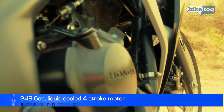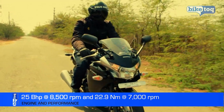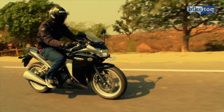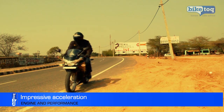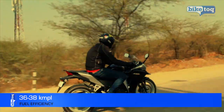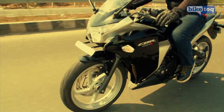The 249.6cc liquid-cooled 4-stroke motor makes a healthy 25 bhp of power at 8,500 rpm and 22.9 Nm of torque at 7,000 rpm. All that power is at your disposal, but the acceleration is very smooth and mature. The CBR will move quickly, but it will never feel hurried. It likes to stay above 3,000 revs once you're out of the first gear, and as you move up the gears, 100 km an hour comes up easy.